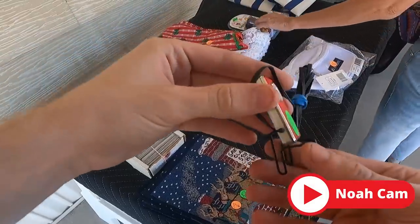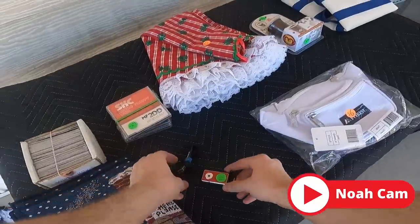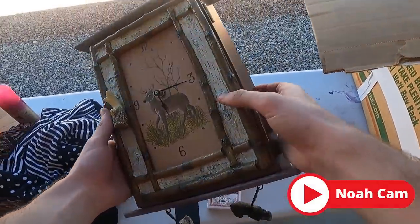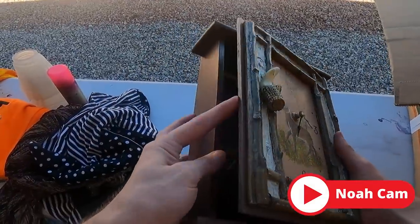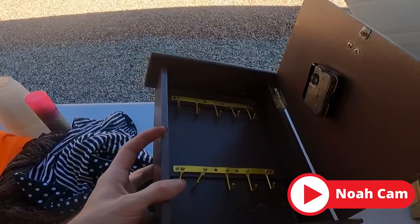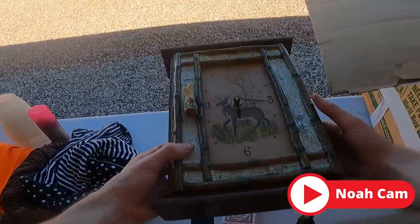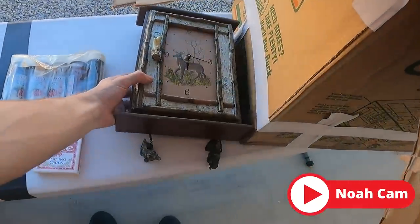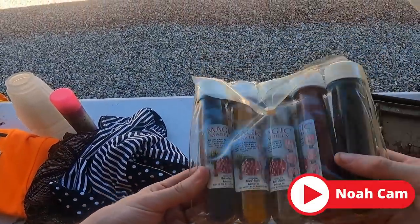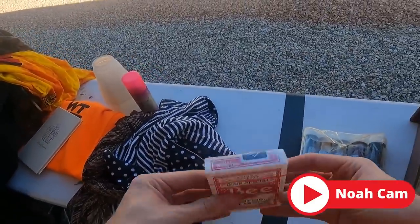It's like a little miniature camera. Little baby camera. This is fun. It open? It opens and you can store stuff inside. You'd like put keys in there. Magic marbles. And playing cards.